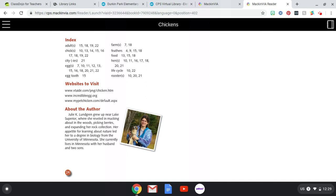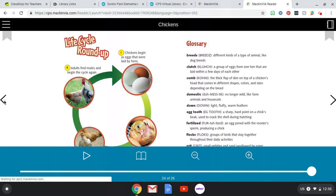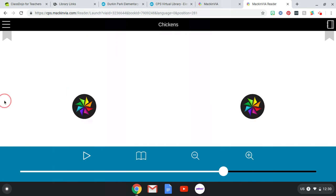So I hope you guys enjoyed our book today. And you know what? Something that you can do is take your hand, and I know you can't see this right now, but you can trace out your hand and make a bunch of hand chickens. Maybe I'll share an example with you of one of mine. I'll do it for you and share it when I share this post. So I hope everybody has a good day, and I hope you enjoyed our book about chickens and how they hatch.